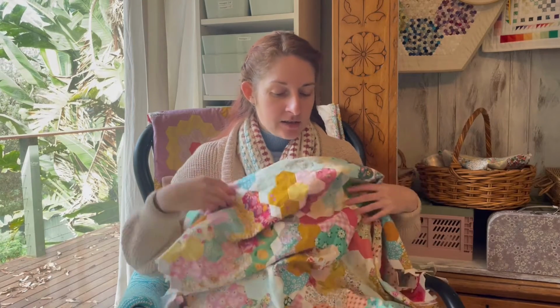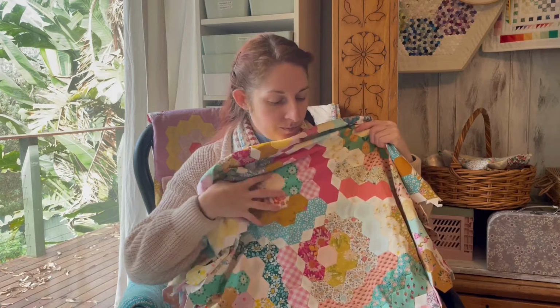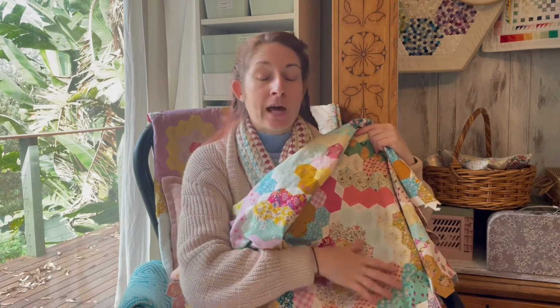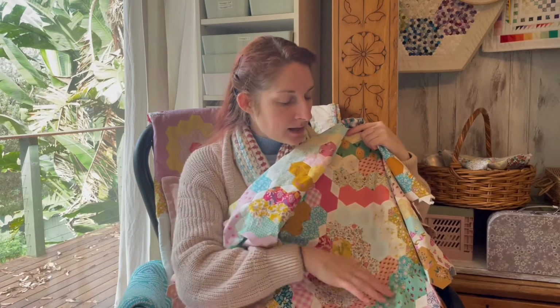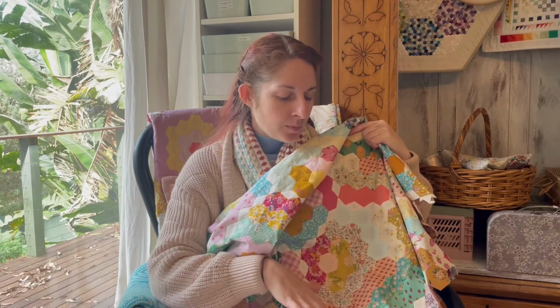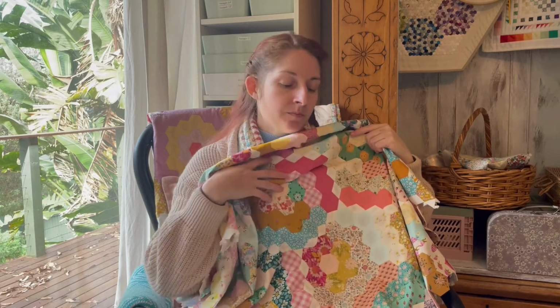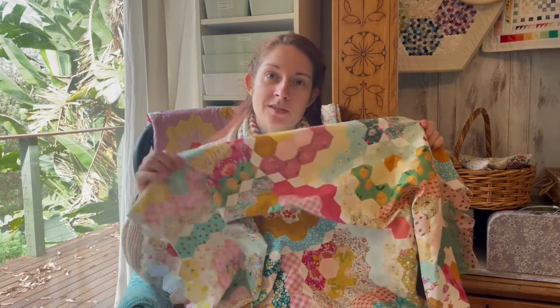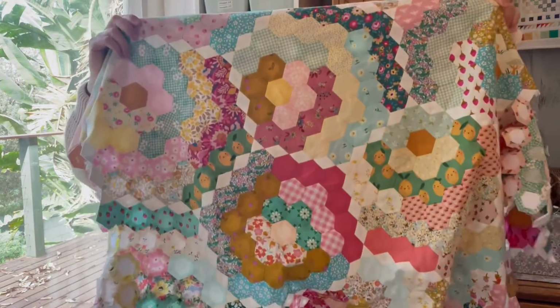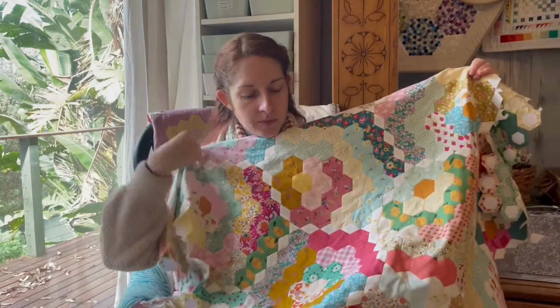And so the idea is that each of the flower blocks could represent a flower bed with the different plants intermingling, the different flowers intermingling, and then the white diamonds are sort of like the pathways around the garden. So yes, that's my Skip Around the Garden quilt. And it's really fun to work on this one.